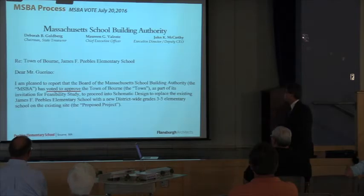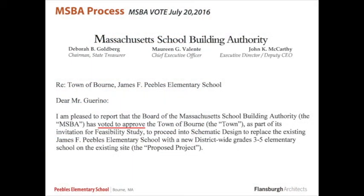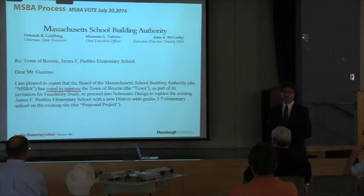Just recently, July 20th, the MSBA Board of Directors approved the preliminary schematic report for this project. That is a very, very significant vote of approval. That is saying to you, the town, that the MSBA Board of Directors agrees with the design that's been submitted, the option 5A, and is approving the town to go into the next level of design, that is the schematic design phase, which we'll talk about tonight where we are with that.